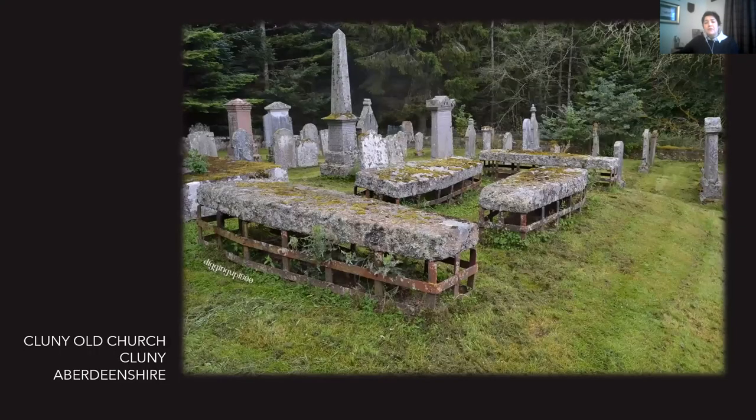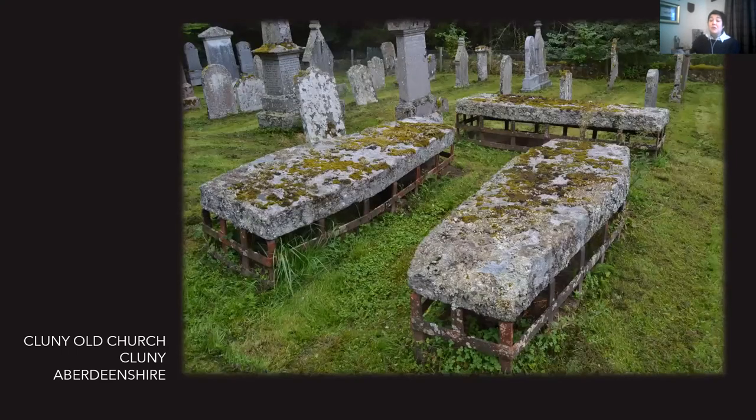I do, however, want to finish my talk off with perhaps the best body snatching prevention that I personally have ever seen in situ, and one which I think will continue to amaze people however often they visit the site. This site is Clunie in Aberdeenshire, and it is here that you can see four of the most excellent examples of mort safe typical to Aberdeenshire. Just stunning. Located at the top of a small mound next to the Fraser Mausoleum, the mort safes here are the dominant feature of the site.